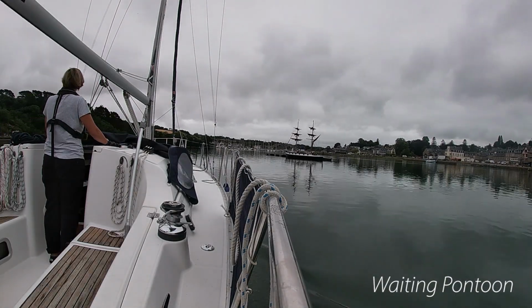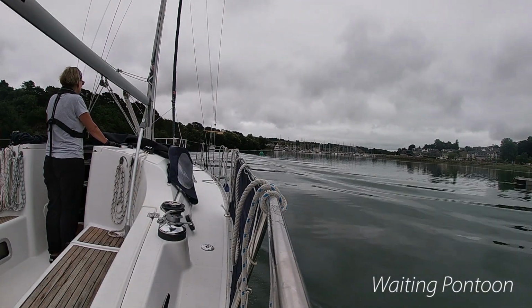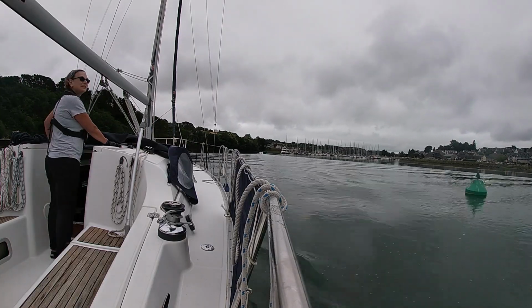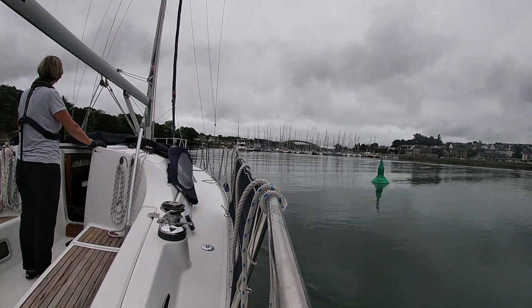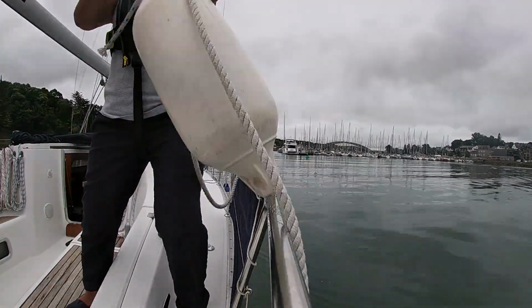We called the marina in plenty of time, and sure enough the excellent team met us as we approached the waiting pontoon and guided us to our berth. No drama, no stress, the pilot book had yet again earned its cover fee.